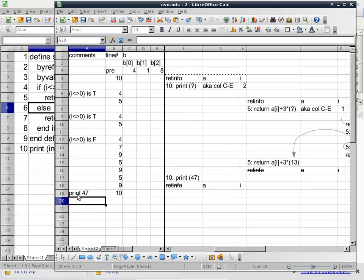Are there any questions? Oh, and the stop symbol indicates that we do not have anything else to do, and that's the end of this algorithm. Are there any questions? No questions?